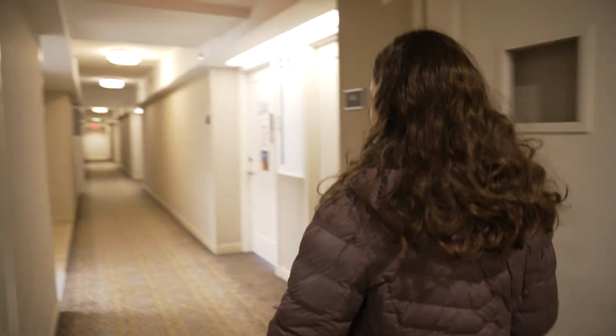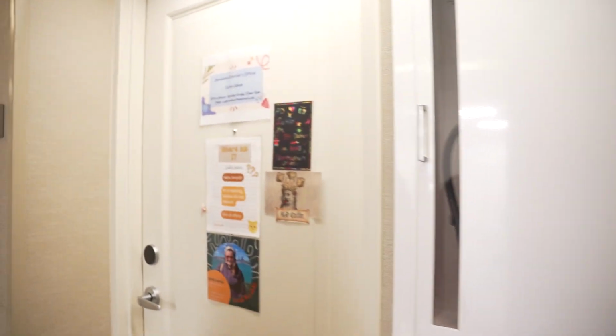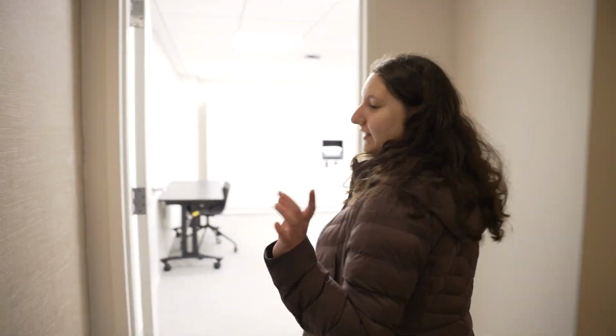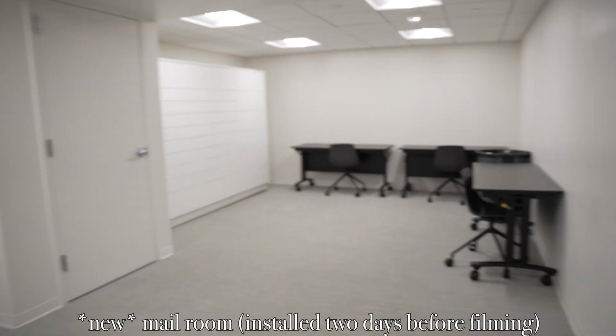So first off, we're gonna start by coming over here. These are the residence directors' office. We have two residence directors, Julia and Caitlin. So those are the residence directors. This was a common room at first before we had the new one. So now it just looks like this. I'm pretty sure it's just being used for meetings now. I'm not entirely sure what this is. I guess we're gonna get our own mail facility here.